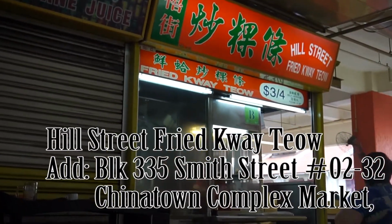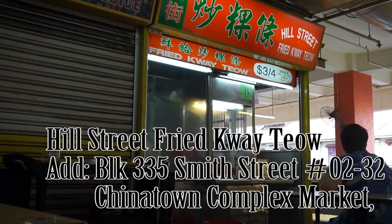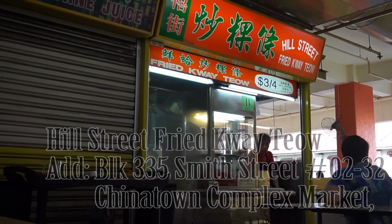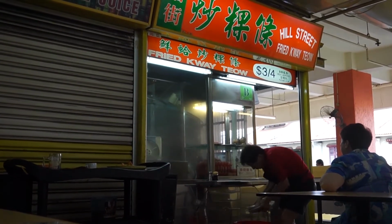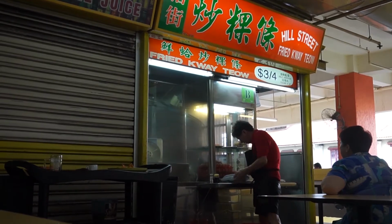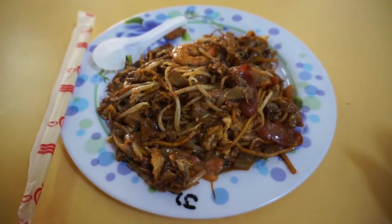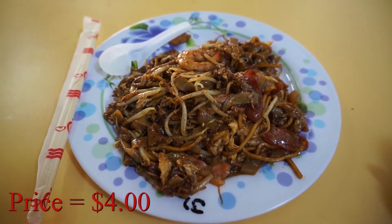Another honorable mention is this place called Hill Street Fried Kway Teow, which is at Chinatown Point Food Center, Chinatown Complex Food Center, on the second floor. This is a shop at one corner, so I think not many people know about this shop, but they do cook a good plate of Char Kway Teow.